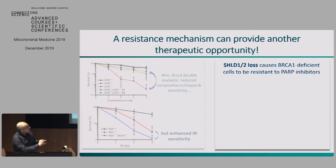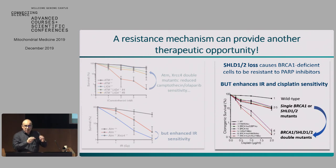In a similar way, I've shown to you a short while ago that loss of the shielding components gives resistance to PARP inhibitors in the context of BRCA1 deficiency. But what we're seeing is that these double mutant cells that are resistant to PARP inhibitors are actually now very, very sensitive to DNA cross-linking agents. So thinking about this in a more optimistic way, I think if we can understand these resistance mechanisms, we might be able to come up with combination treatments to prevent them arising, or even exploit them through using sequential different DNA repair pathways, perhaps one day in a predictable way as a resistance evolves to one drug.